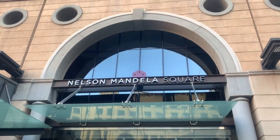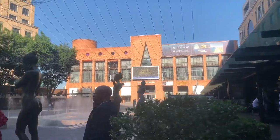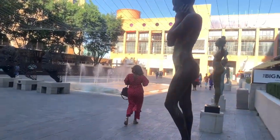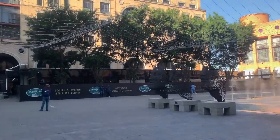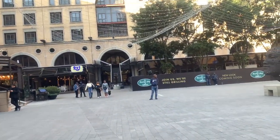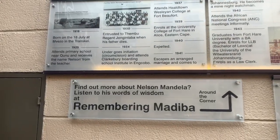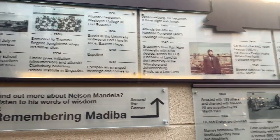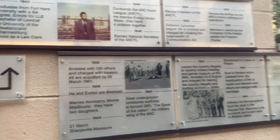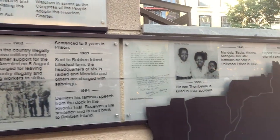So I actually decided to go to Sandton City, and then I went to Nelson Mandela Square, which is in Sandton City, to check it out. It's quite a nice area. They've added more things here. I see there are statues and some faces. It's quite cool. I actually quite like it here. So I just checked out the statue of Nelson Mandela, and also learned about his history. It's all there next to Nelson Mandela Square, so you can read up about his entire history, and his entire timeline is right there.